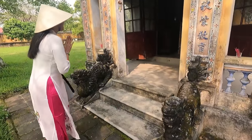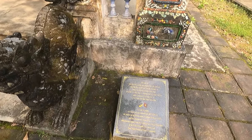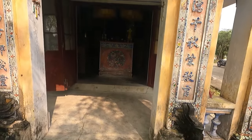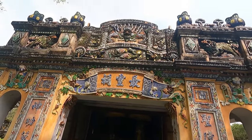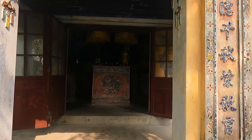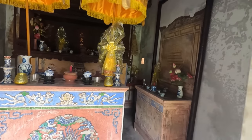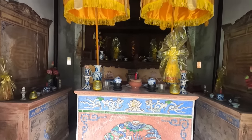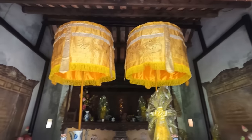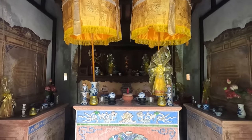Here are the keepers of the building. It said this is also a temple. Wow, very beautiful. Look at all the design. Incredible design. Let's look in here a little closer. Offering area. And these cool kind of, I don't know what to call them, like umbrellas, I guess. Okay, we're going to leave this temple. See what else we can find.